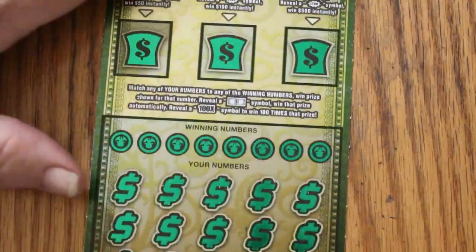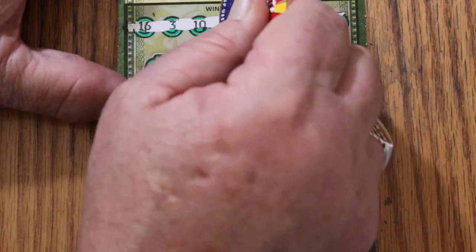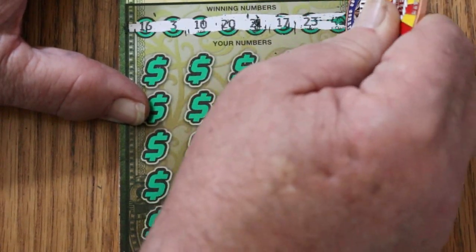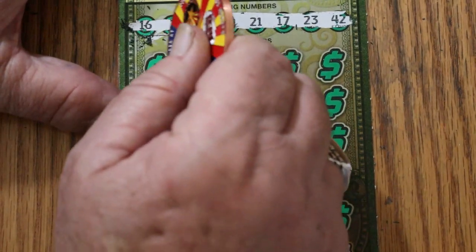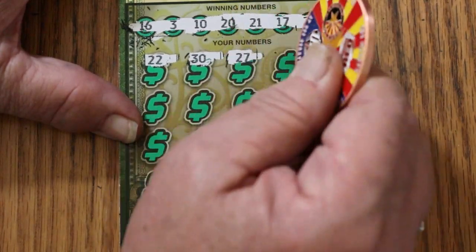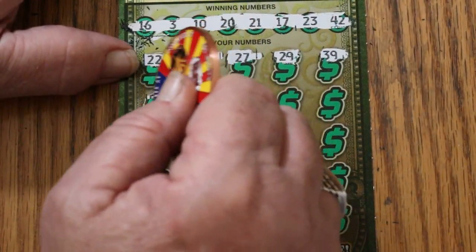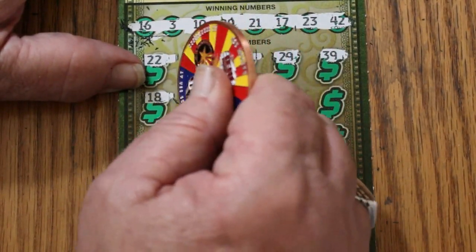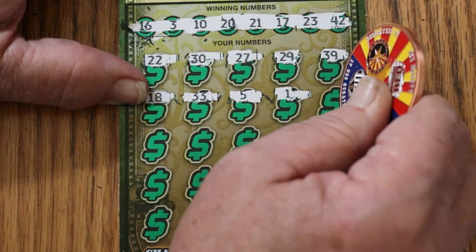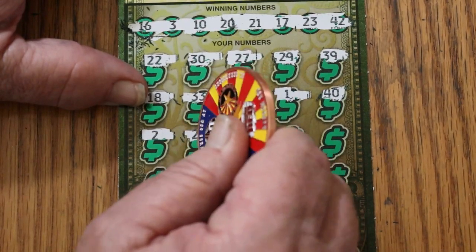Okay, ticket number 4. 16, 3, 10, 20, 21, 17, 23, and 42. 22, 30, 27, 29, 39, 18, 33, 5, 1, 40, 2, 24.